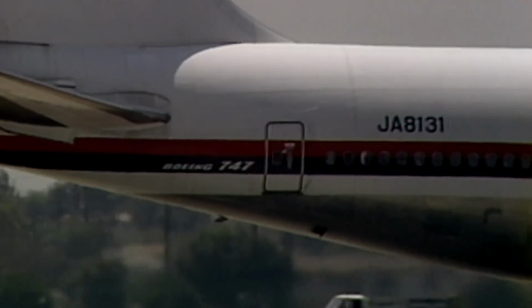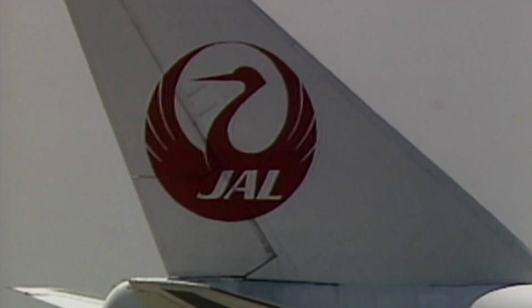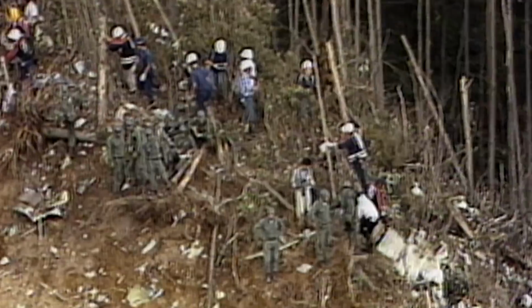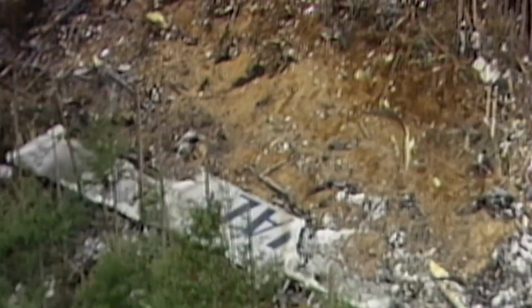But sometimes, despite all the maintenance, the worst-case scenario comes true. A simple repair can unexpectedly lead to disaster. August the 13th, 1985, Mount Osutaka, Japan. This is the wreckage from the deadliest single-plane disaster in aviation history. JAL Flight 123 crashed the night before, killing 520 passengers and crew. Only four people survived.